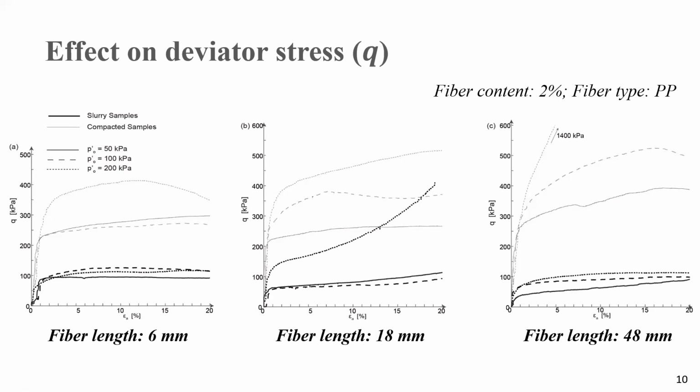For the range of fiber lengths used in the study, any increase in the length of the fibers resulted in an increase in deviator stress in the compacted samples. But for slurry samples, a reduction was observed in the q value when the fiber length was increased beyond 18 millimeter. This is expected due to a scale effect, probably because of the greater tendency of the 48 millimeter long fibers to get bent and twisted inside a 50 millimeter diameter specimen. So we recommend testing on larger diameter samples to confirm the effect of varying fiber length on the deviator stress in slurry specimens.